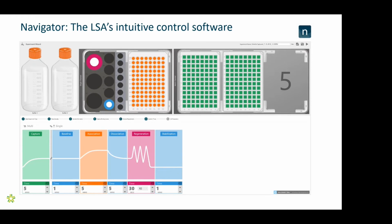In the bottom half of the slide, you can see a mock sensogram profile showing the different stages in the cycle that we'll be executing. So very, very easy to use, and it makes the setup, again, very streamlined and rapid to run the system, despite its enormous complexity in terms of how much data it can create.